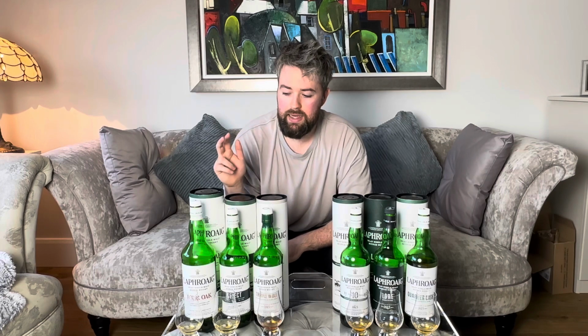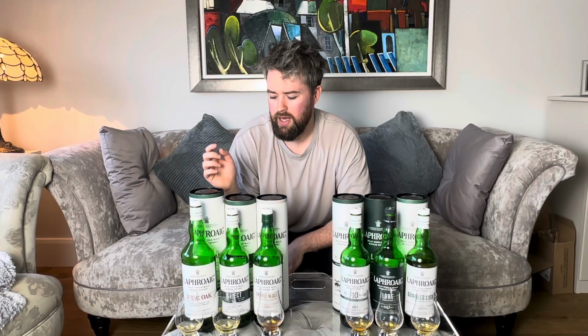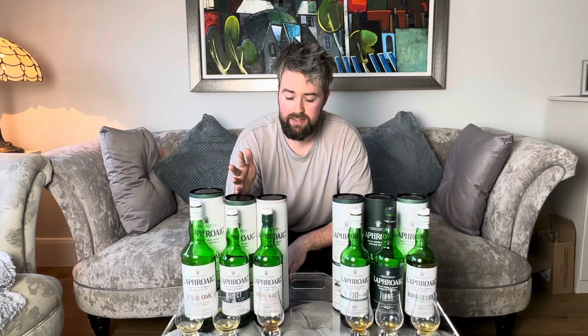So the 4 Oak, a little bit of a wood spice, but the weakest of the 6 here today. And it's a travel retail. You can buy it outside of travel retail though if you want, but it is a little bit pricey. I believe it's around £50, £55. The Select, also bottled at 40%, but it's around £25.